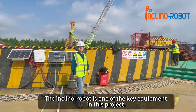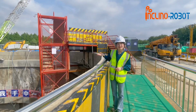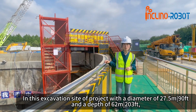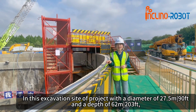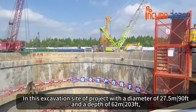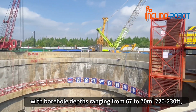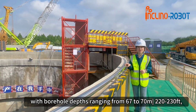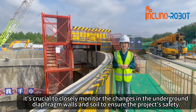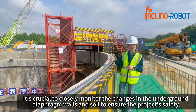The Inclino-robot is one of the key equipment in this project. This excavation site has a diameter of 27.5 meters, 90 feet, and a depth of 62 meters, 203 feet, with borehole depths ranging from 67 to 70 meters, 220 to 230 feet. It's crucial to closely monitor the changes in the underground diaphragm walls and the soil to ensure the project's safety.